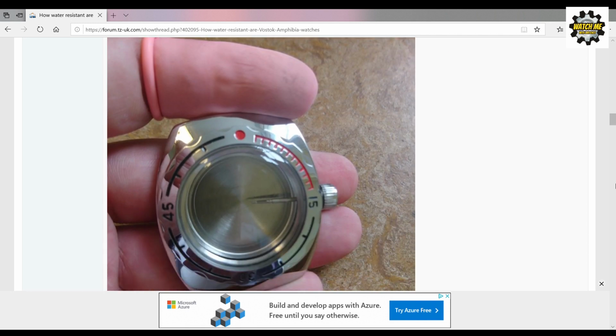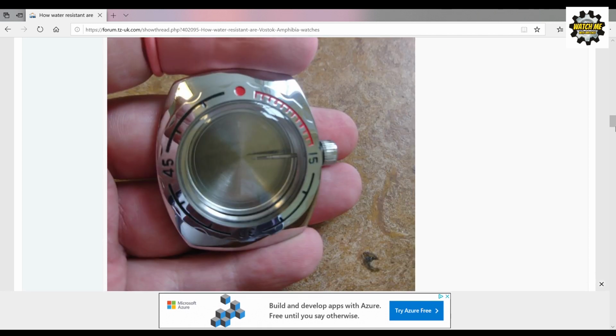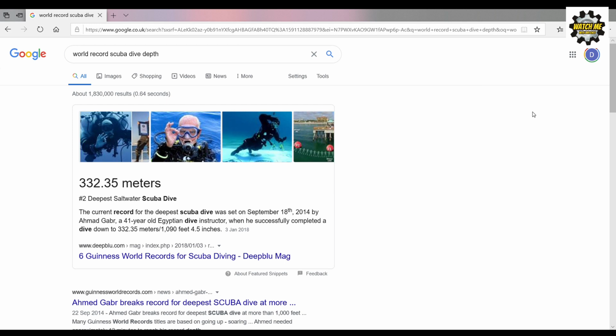And you're thinking, well, 400 meters, I'm never going to dive that deep. But some people have. And if they were to wear a watch, why not wear one of these Vostoks? Because the world record is 332.35 meters deep.